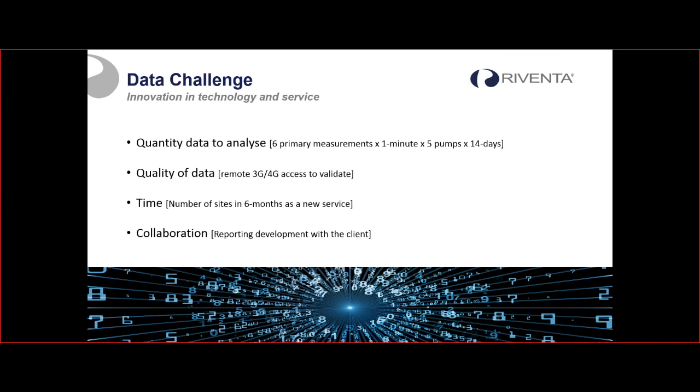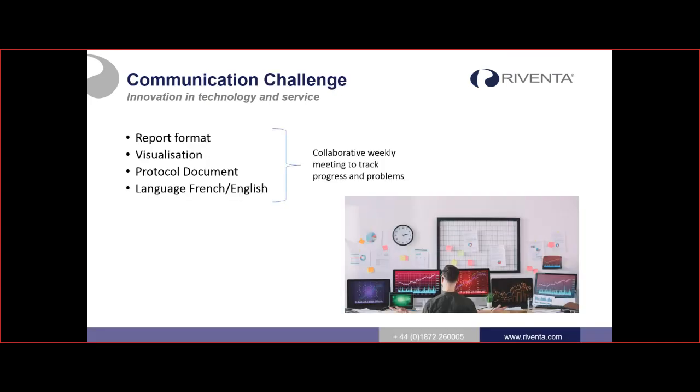Collaboration is particularly important, and was with this project being in another country, and we worked closely with our client to develop reporting and make it work, and it's been very effective. And I think it speaks for itself. The client is extending the project, which we're very pleased about.